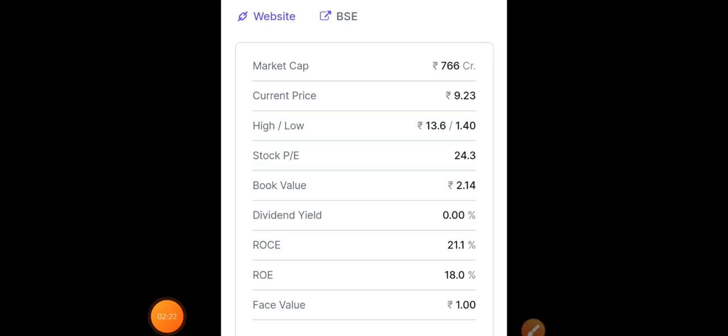If we discuss the various fundamental ratios, first, market cap is around 766 crore, so not at all a small company. Good market cap is present. Next, current price is around 9.23, and the high is around 13.6 and the low is around 1.40. Stock P/E is around 24.3. Book value is 2.14. Dividend is not provided by the company.